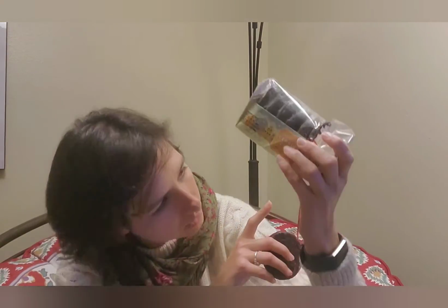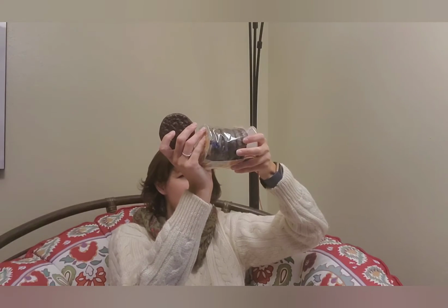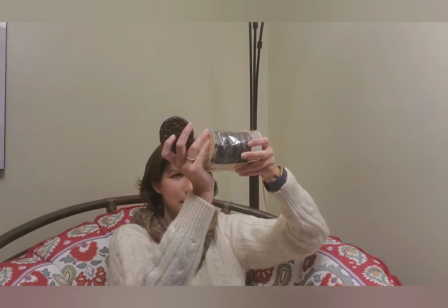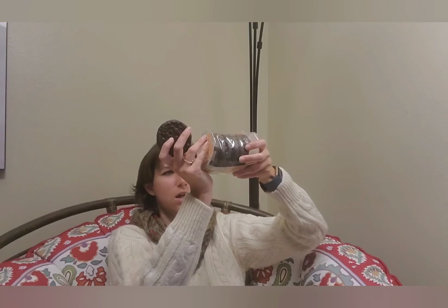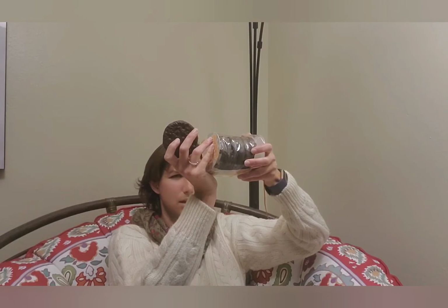Lebkuchen is a type of soft, chewy gingerbread cookie. And typically it will have nuts, maybe some dried fruit or candied orange peel. This one I got from Trader Joe's, the chocolate covered version. Let's see what other major ingredients it has. It has almonds and candied orange peels, and of course the dark chocolate, hazelnut paste, figs.